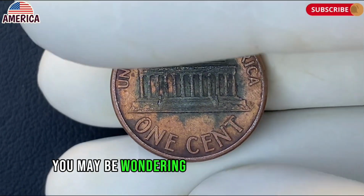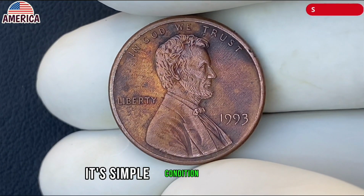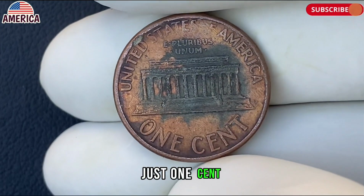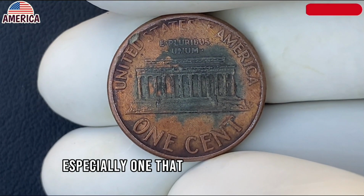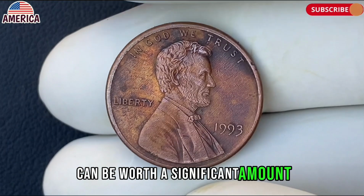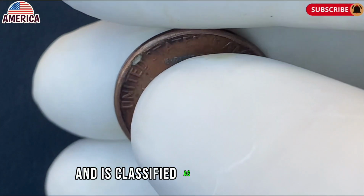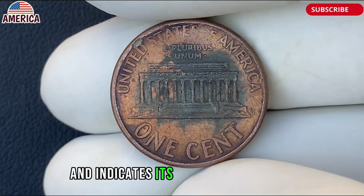You may be wondering, what exactly makes a 1993 penny valuable? It's simple: condition and rarity. Most pennies from 1993 are fairly common and are worth, at most, just 1 cent. However, a mint condition 1993 penny, especially one that has been properly preserved and hasn't seen much circulation, can be worth a significant amount. The value of a coin like this increases dramatically if it has been graded by a professional numismatic service and is classified as MS-65 or higher, which stands for mint state and indicates it's virtually flawless.